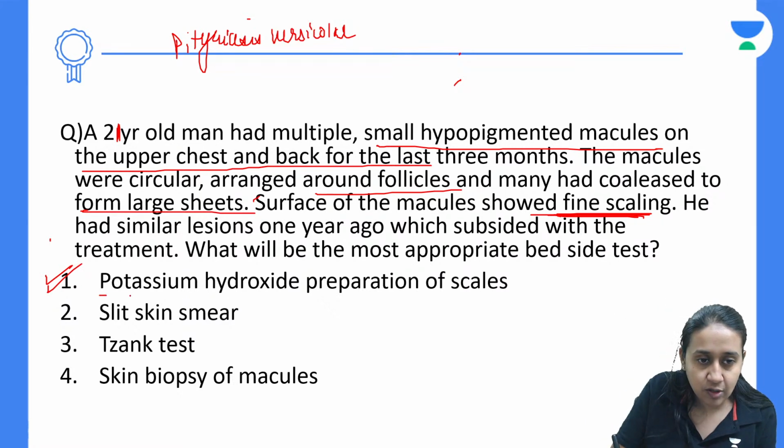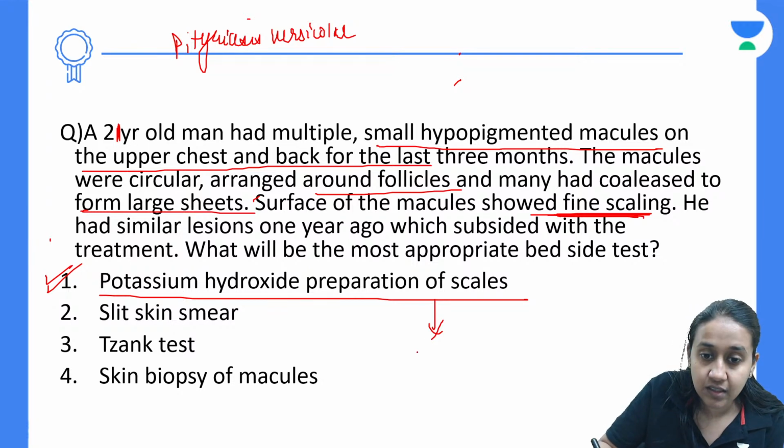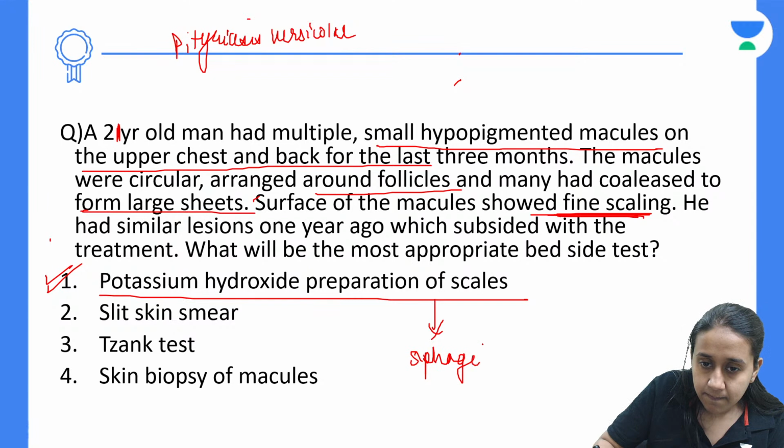And in KOH mount, what will you see? In KOH mount, you will see a very classical spaghetti and meatball appearance.